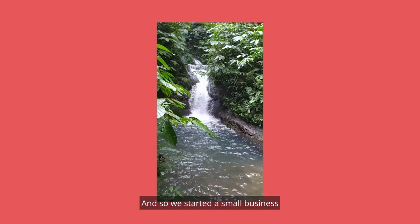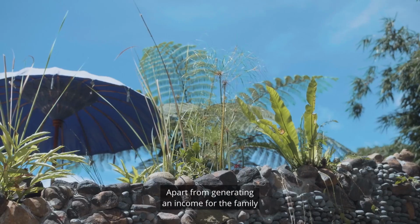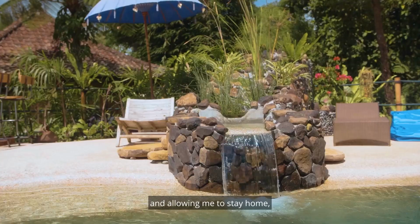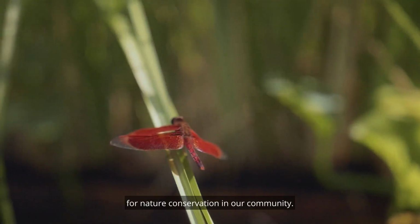And so we started a small business by building an eco lodge for nature lovers. Apart from generating an income for the family and allowing me to stay home, we also wanted to become more effective advocates for nature conservation in our community.